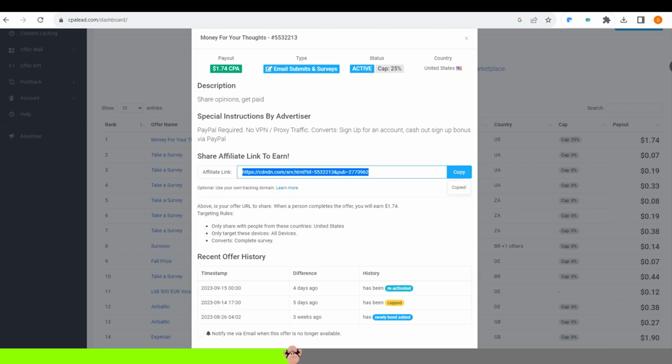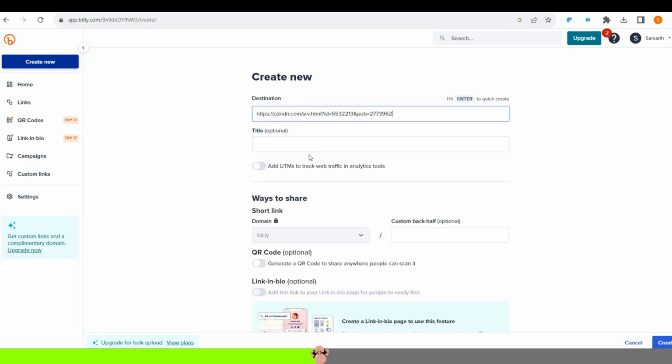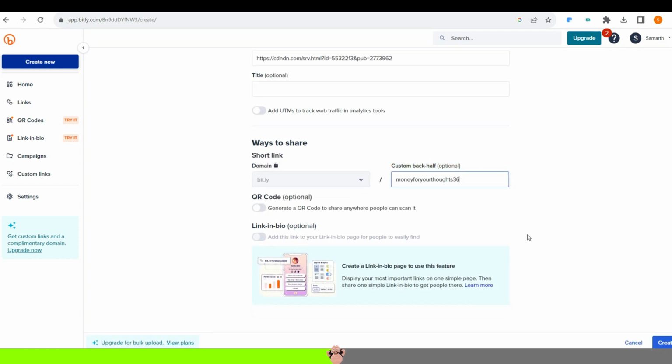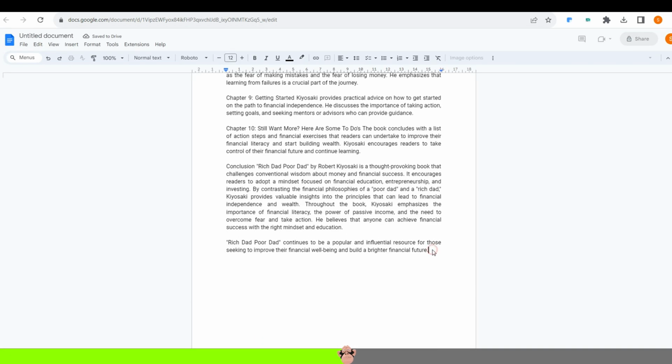Copy your affiliate link, then go to the Bitly website, register yourself for free, and you will see this page. Here, click on Create New and then Link. Enter the copied link and in the Custom Back Half section, type Money for your thoughts and hit Enter. You will get your affiliate link now. Copy it and paste it in the Google Docs file.